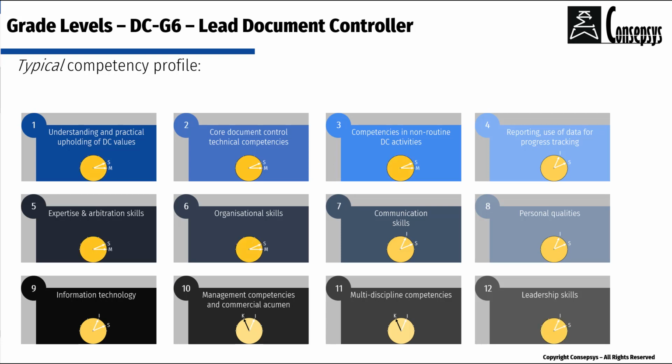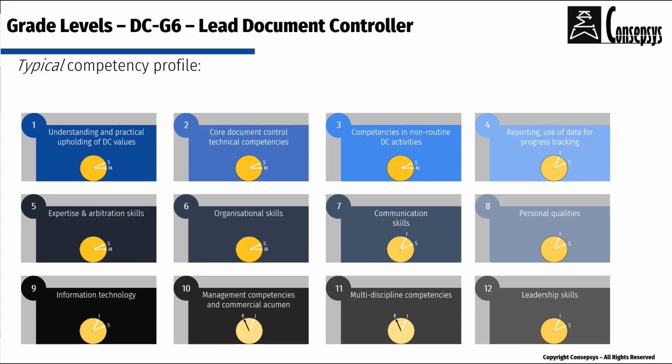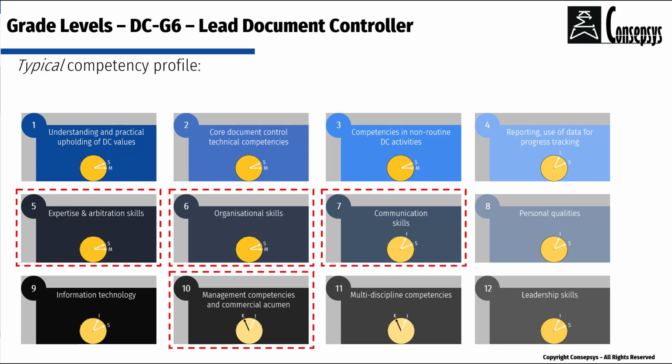Grade DC-G6 Lead Document Controller describes professionals with more than 10 years of document control experience whose main role is to lead teams. In addition to the years on the job, and compared with the role of Principal Document Controller, this profile must arbitrate, advise, plan work, and anticipate issues on a routine basis.